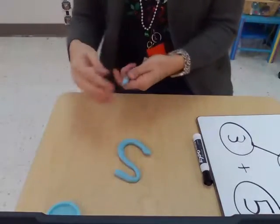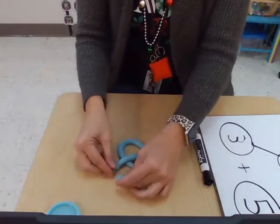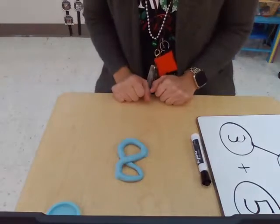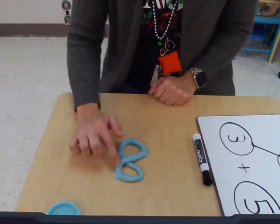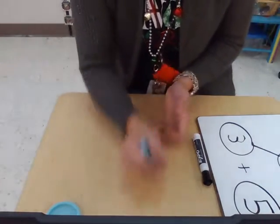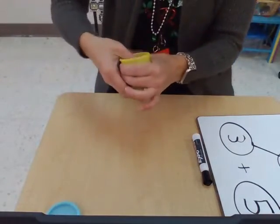Curve around, pinch it together, come back up and close that gate. Check out what Ms. Nikki just made. Number 8. Curve around, come back up, close the gate. There's our 8. Challenge you to try that at home. Maybe you can even make some of our other numbers we've learned about, 1 through 7.